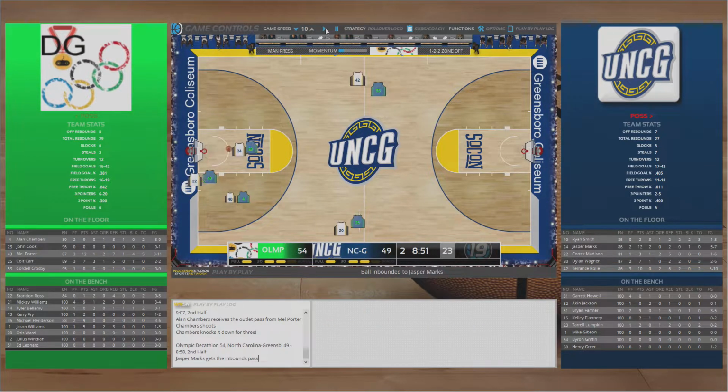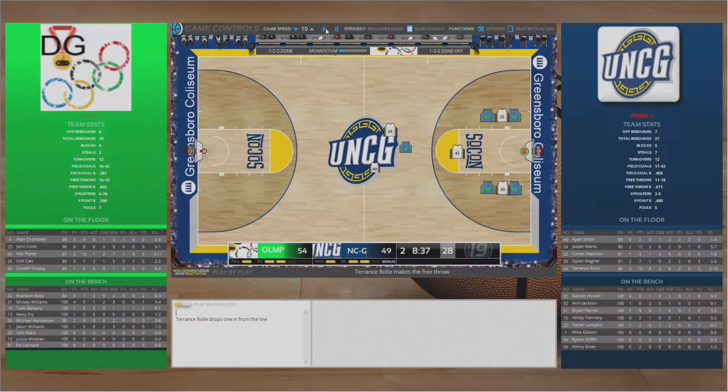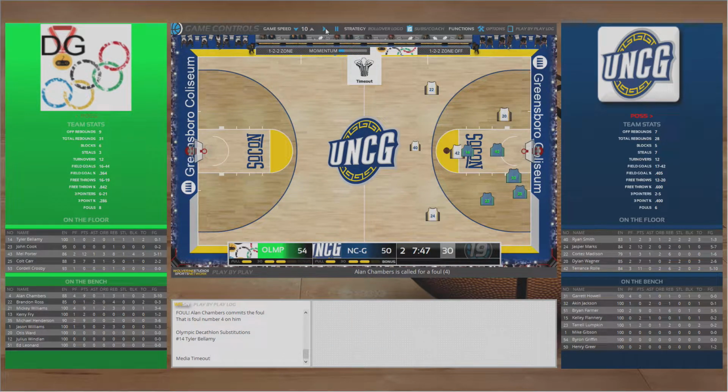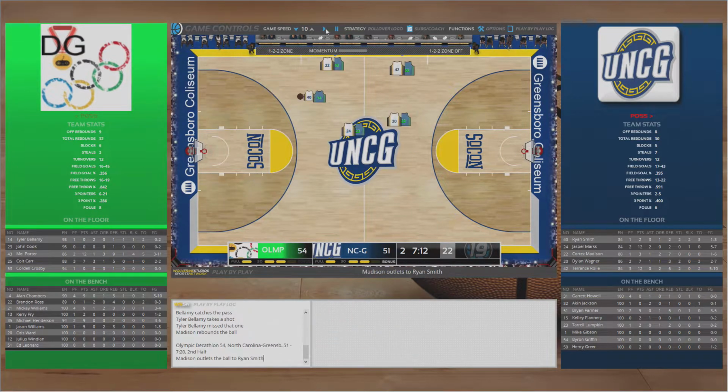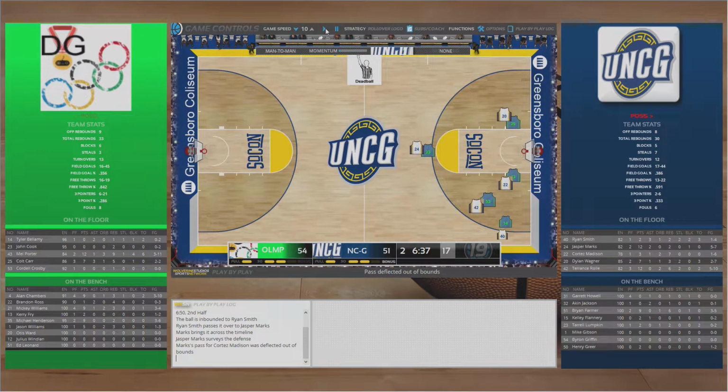Not sure if that was 3 free throws that they got, but Jasper Marks has 12 points. Terrence Roll with 10. Brian Farmer from the bench has 9. Colt Carr's having a decent little game here. 7 points, 3 assists. He's got 5 rebounds. He is in foul trouble, though, with 3. But even worse, Alan Chambers and Mickey Williams both on 4 fouls with 8 minutes to go in this game. That is absolutely a factor in things.